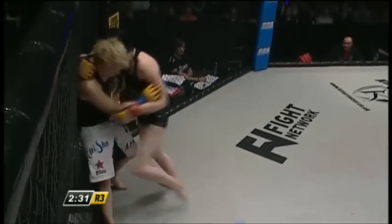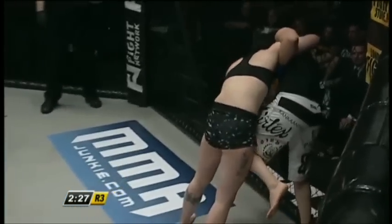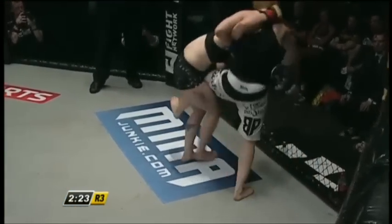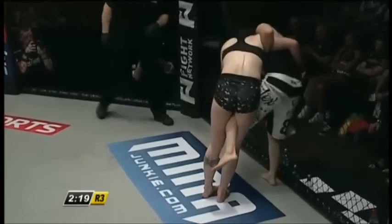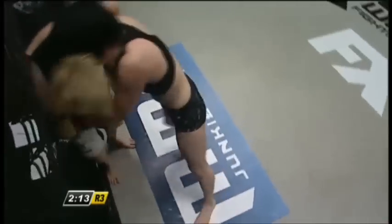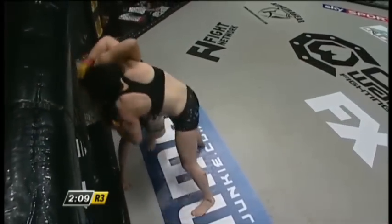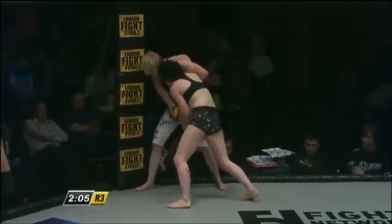Third and final round. Aisling is very persistent, however, still trying to impose her will in the wrestling exchanges. Yeah, pinching the leg tight there. We see Katja try and throw. Again, we hear John Kavanagh call for that single leg scoop.